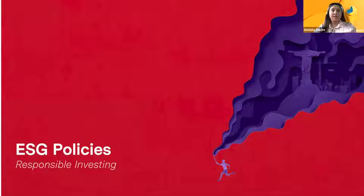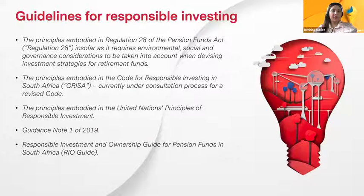As a long-term investor, and considering that most of Sygnia's clients hold similar long-term views, we believe that incorporating environmental, social, and governance factors into our investment process at Sygnia is sensible and constructive, and will ultimately contribute to superior long-term investment performance as well as to mitigating risk. When it comes to responsible investing and sustainable investment practices, Sygnia is guided by compliance with the principles embodied in Regulation 28 of the Pension Funds Act, the CRISA principles, the United Nations Principles for Responsible Investment, Guidance Note 1 of 2019, as well as the Responsible Investment and Ownership Guide for Pension Funds in South Africa.